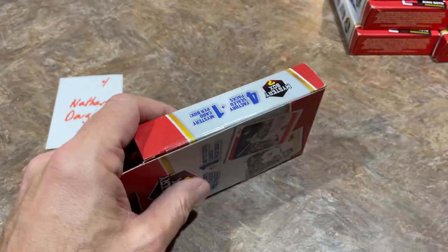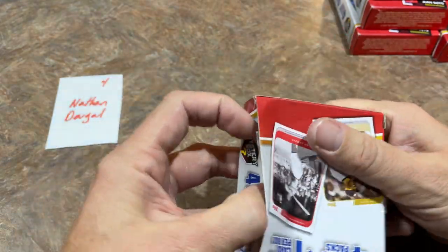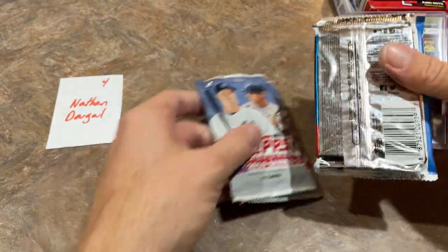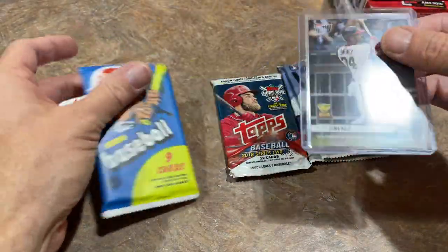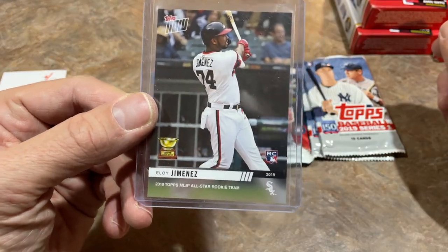Moving on to spot number four, we've got Nathan Dougal. Let's see what you have in your packs. Oh, I see 2018, I do believe. You got the 2019, you got the 2018, and you got the Heritage. And this is a nice one. This might be my favorite bonus card that anyone's received so far. It's a Luis Jimenez Topps Now rookie card.